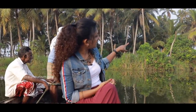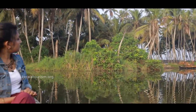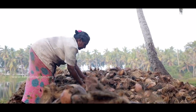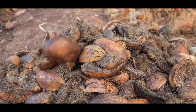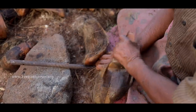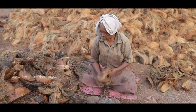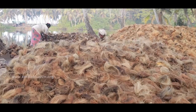Those are the coconut husks that were dipped in water. They are actually being taken out for beating. The natives here go in boats like these and collect the husks that were dipped in water. And the next process is beating the fiber out of the husks. So let me take you to that real life experience of making coir.